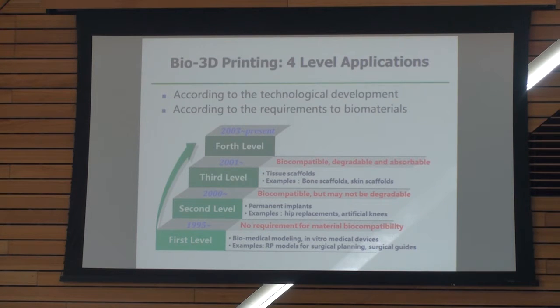So 3D printing technology is really advantageous because it's not restricted by shapes or complicated geometry. Then people use biomaterial, particularly degradable, absorbable biomaterial, to make a complicated tissue scaffold. Okay, I have an example later to show.